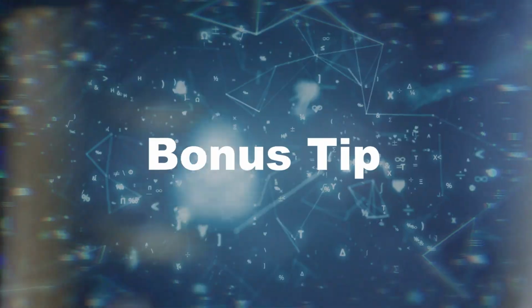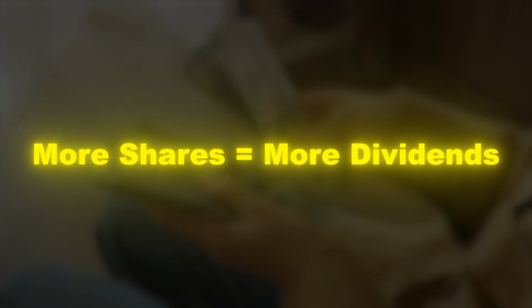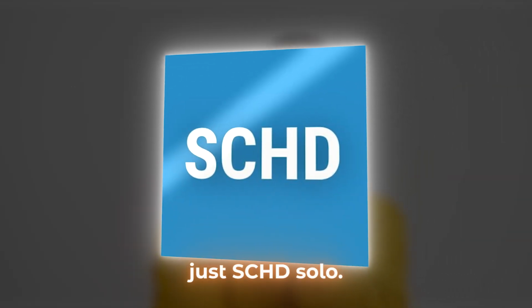Bonus tip. Turn on dividend reinvestment. It's like cloning your income. Every payout buys more shares. More shares equals more dividends. Rinse, repeat, retire. Still wondering if this beats holding just SCHD solo?